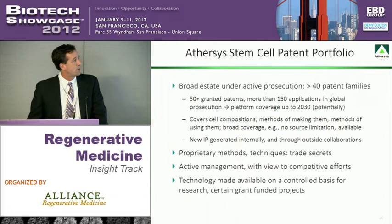Our stem cell portfolio is deep and broad. We've got over 40 patent families, 50-plus granted patents, 150 applications globally. We're covering composition of matter, methods of use, and methods of production. And we're continuing to build that out as we grow and learn with the platform.